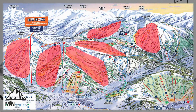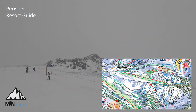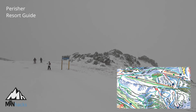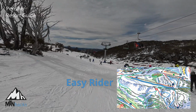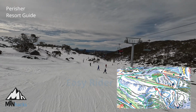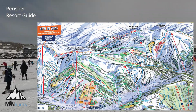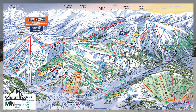Terrain at Perisher is spread across multiple valleys, providing an opportunity to escape any bad weather. However, make sure you have enough time to work your way back to the base, especially when the fog rolls in and visibility is low. Some of the long greens have very flat sections and can get especially congested in the narrow parts of the trail. There are on-mountain accommodation options at multiple locations across Perisher, a legacy of it previously being multiple separate resorts.